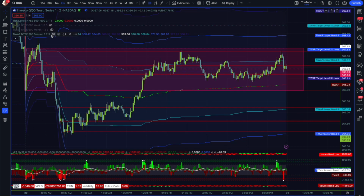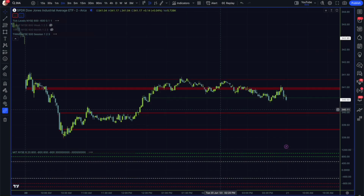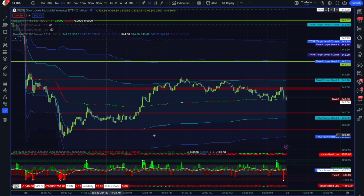Let's look at the session TWAP. Yeah, just oscillating right around the standard deviation zone, right around the mean, which is a statistical common thing, right? That's what the standard deviation says, so shouldn't be surprised. Let's look at Dow. I imagine Dow's probably really weak today. Yep, very flat.